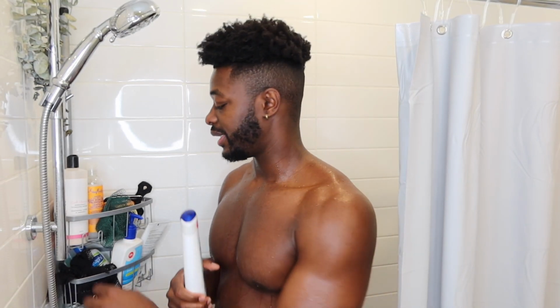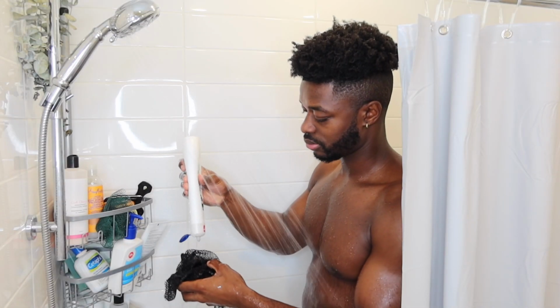Also, another thing that I use in the shower, which you should as well, is a body scrub. My girl got this straight from Mali. This is the good stuff. I use that to scrub my body because throughout the day you accumulate dead skin on your body, so you want to scrub that off. So that's what we're about to do right now. Let's get to it.